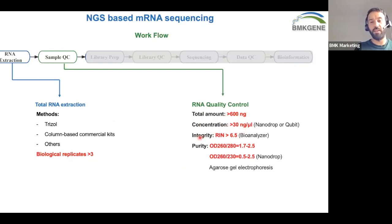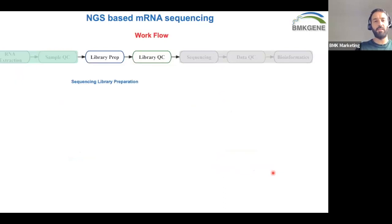Looking at the integrity, using the Bioanalyzer to see if your RNA is not degraded. Looking at the purity, if it's not contaminated with proteins, looking at the optical density, or if there are any organic or inorganic contaminations of your RNA. And also looking at the integrity using agarose gel electrophoresis, if there is any degradation or contamination. So once you collect it and look at the quality control, we pass to the next step, which is the library preparation.